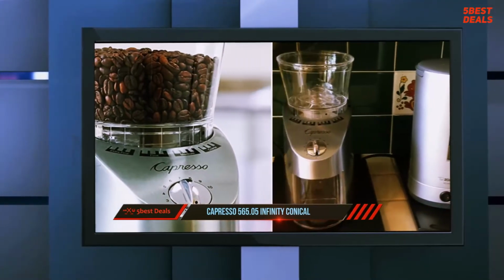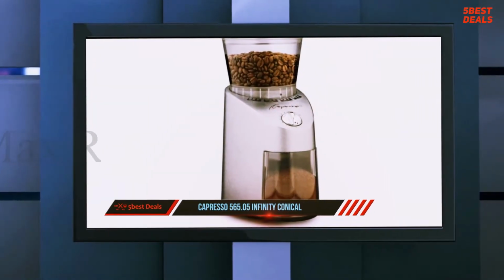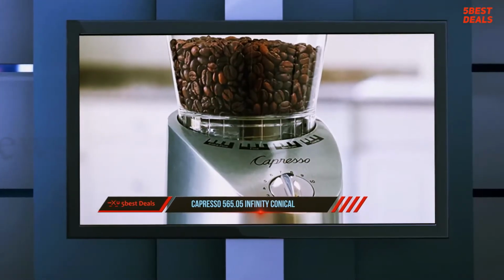There are 16 settings in 4 categories that range from extra fine to coarse. If you've been reading up on grind differences for brewing, it'll be intuitive to guess what setting you'll want to use. A little less intuitive is the timer to activate the grinder.